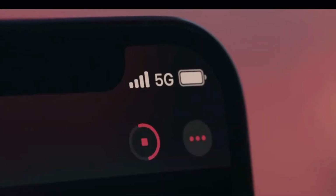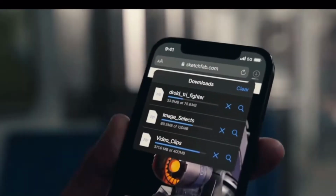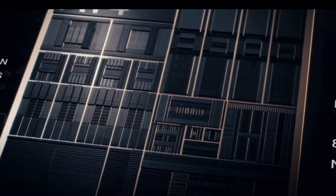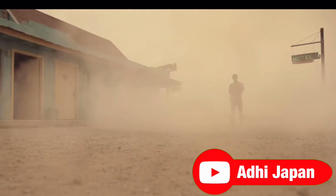5G is set to change the world with radically faster speeds. The hardware and software have been optimized for the best 5G experience. A14 Bionic has a smaller 5nm transistor which pushes the most powerful chip in a smartphone generations ahead.